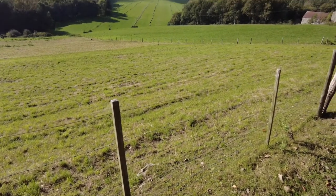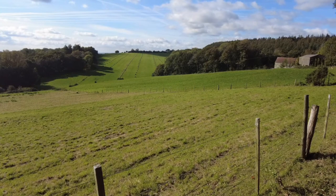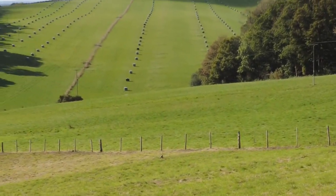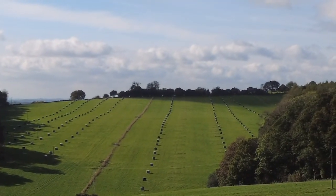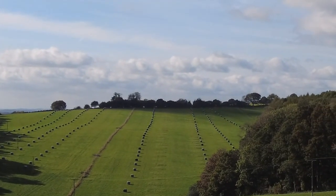I don't know about you, but do you reckon the farmer's got OCD? I don't know how well it'll pick it out, but the wrapped up bales are in absolutely perfect dead straight lines virtually. Very pretty.